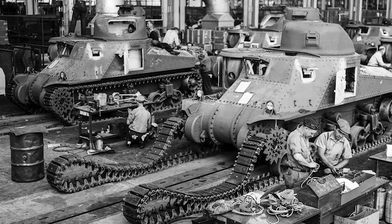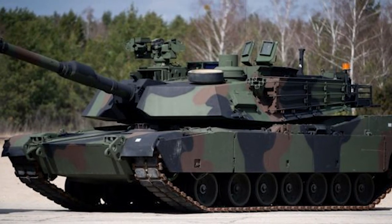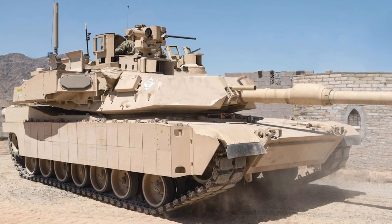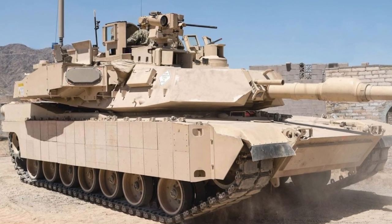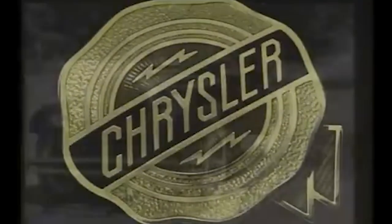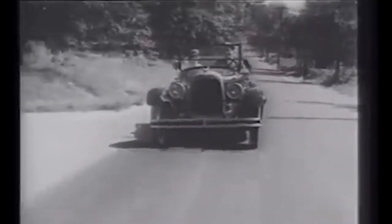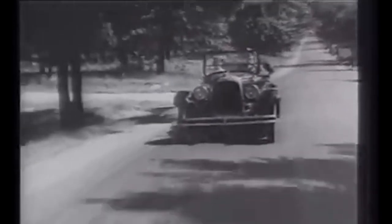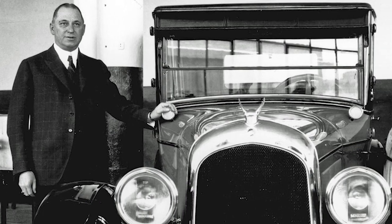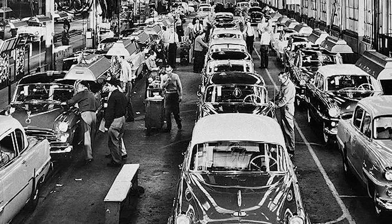In addition, Chrysler also created the M48 Patton tank, as well as the M60 Patton, which was created in the 1950s. Chrysler is an American automotive company that was founded in 1925, and manufactures automobiles and other transport vehicles. The company was founded by Walter Chrysler and has since become one of the largest and most well-known car manufacturers in the world.